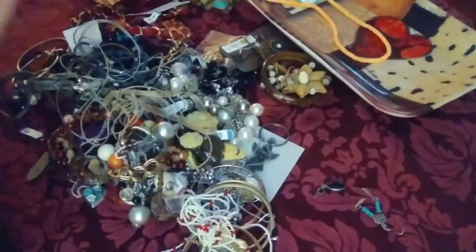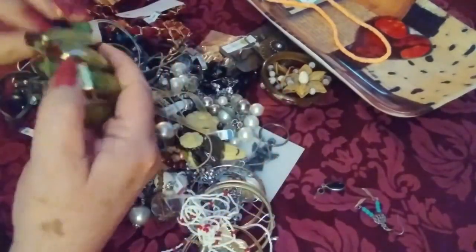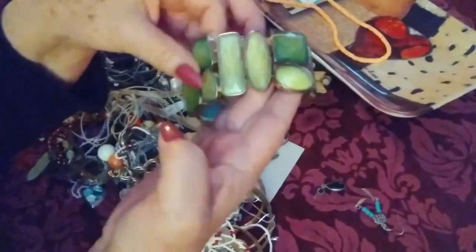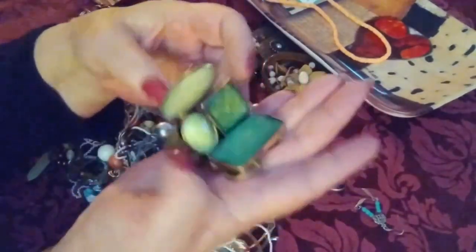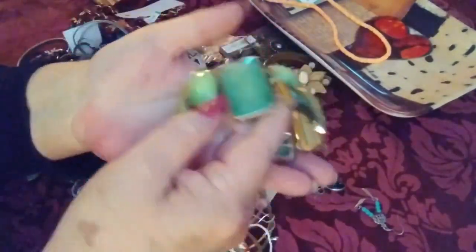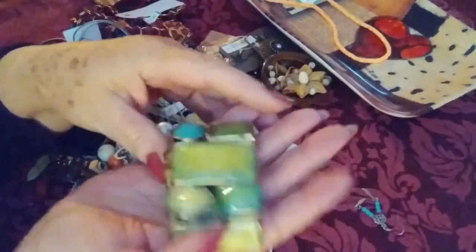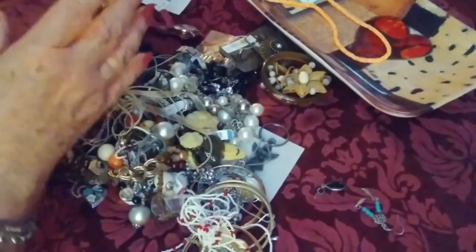And I have to put that aside because I am putting together the most amazing kitty jar with really interesting stuff in it. This is interesting. Also, it needs attention because the elastic is out. But I'm not sure. I think they're glass, faceted, all shades of green. It's really pretty, but it needs some help.